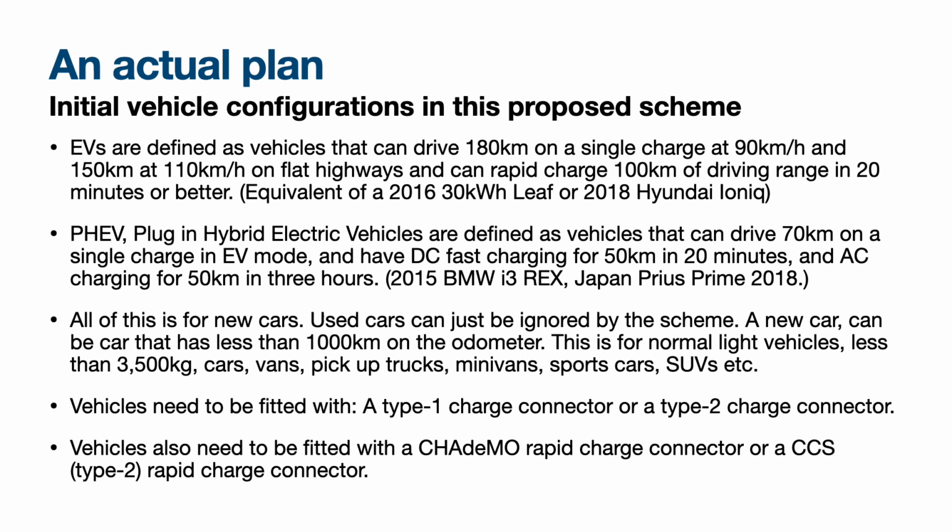All of what I'm talking about is about new cars. I'm not talking about used cars. Used cars will continue to be able to be imported from Japan and the UK. A new car is defined as a vehicle with less than 1,000 kilometres on the odometer. And we're talking about normal vehicles less than 3.5 tonnes.